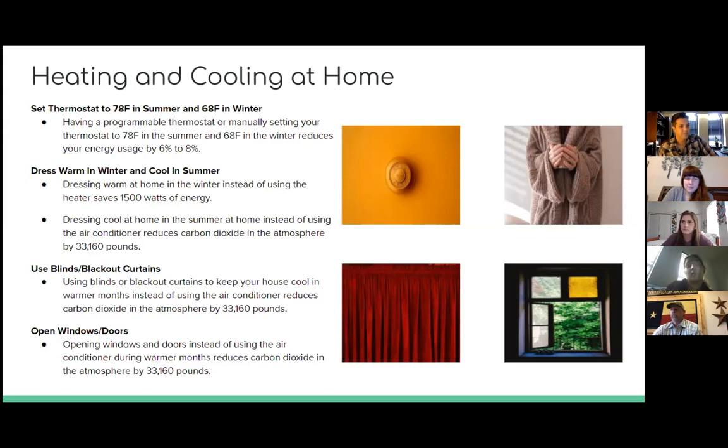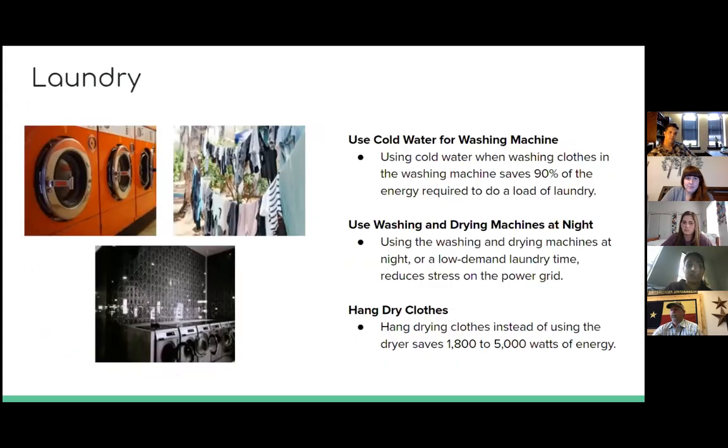Instead, there are other alternatives to using the air conditioner, which include using blinds or blackout curtains to keep your house cool during the warmer months, or just opening windows and doors. You save the exact same amount of carbon dioxide. Yeah, so that is a lot of carbon dioxide saved if you just use those three alternatives instead of using the air conditioner.